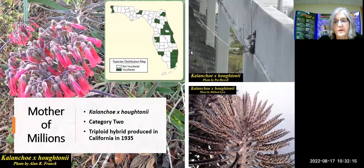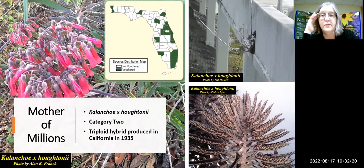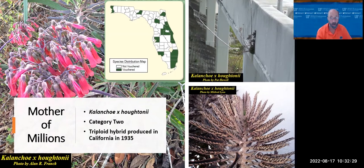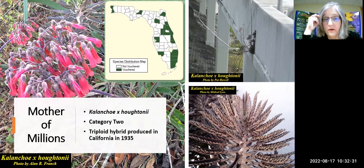Now this one I added because I've been hearing more about it lately. People will say, what is this that I have here in the Kalanchoe family? Now there are millions of Kalanchoe plants, thousands and thousands. But this mother of millions, there's a clue. If something's common name is something like mother of millions, that might start you thinking, oh, that doesn't sound real good. And this is a cross.